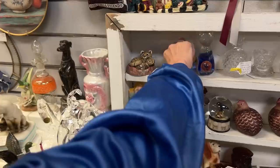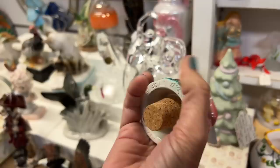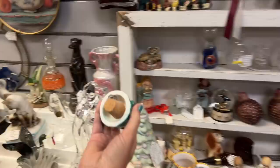A bottle stopper. 1984. I can't read what it says. Something and dime. Oh, five and dime.